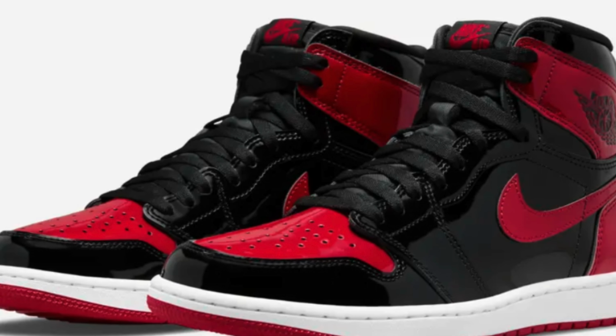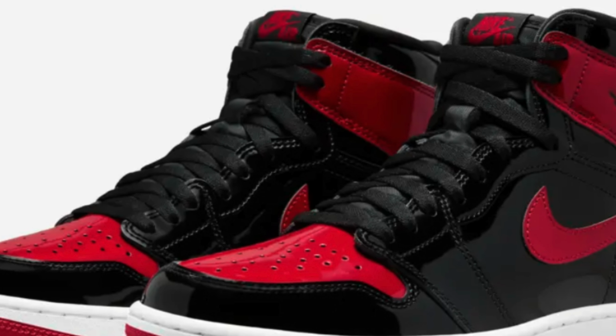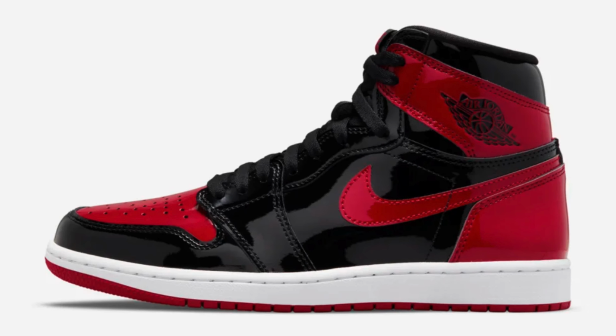Now this is actually the second time we've had the BRED colorway released. The original was back in 2016 in that normal leather. This time around we've got that patent leather effect on the upper, which does give it that kind of shiny gloss, which does look very nice but very, very different to the original. Now I definitely love the colorway. I think it absolutely bangs, but me personally, can I wear patent leather? I'm not sure I can pull it off, to be honest, but I know a lot of you can and a lot of you will, so this will be in huge demand.